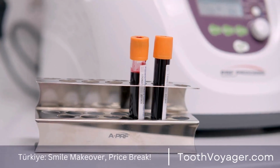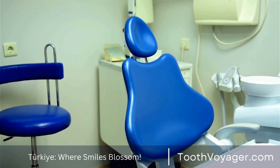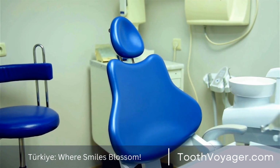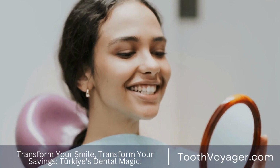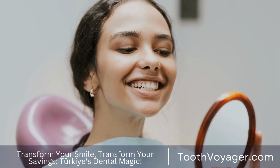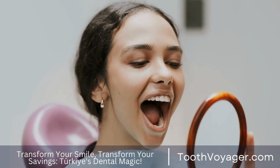2. The complexity of the procedure. The cost of dental implants is also affected due to the difficulty involved in the process. When additional procedures like a sinus lift or bone grafting are required to make the jawbone more suitable to be implanted, this can increase the total cost of the procedure.